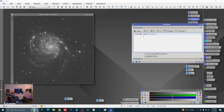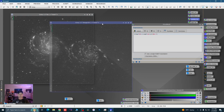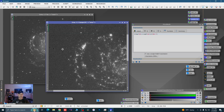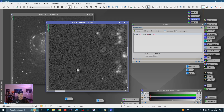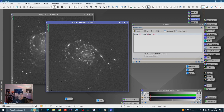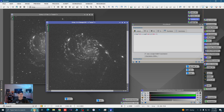So we're actually going to drop the multiplier for HA, maybe down to 40. Okay, so we're getting somewhere. We've really lowered our HA multiplier down, and you know you're getting somewhere when you start to see these stars in here kind of look kind of funky like this. Yeah. So I think that is what we're going to want to use.